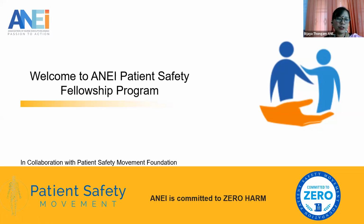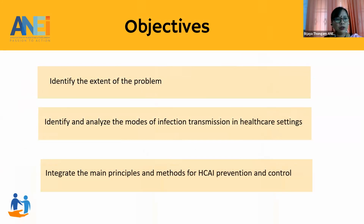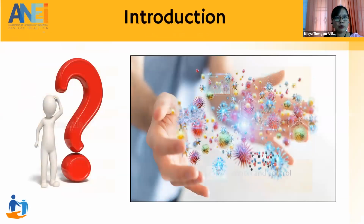This content is based on the WHO patient safety curriculum. So let's go in detail. So the objective of this topic is to identify the extent of the problem, to identify and analyze the models of infection, that is the transmission in healthcare setting, and to integrate the main principles and methods of healthcare-associated infection prevention and control.